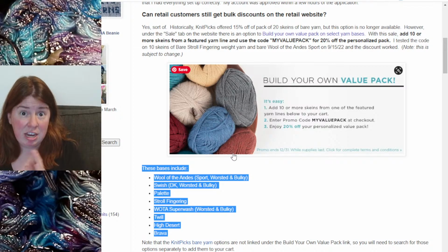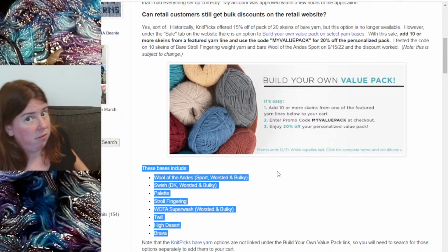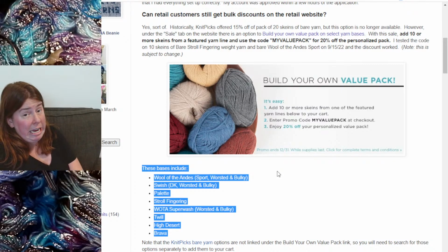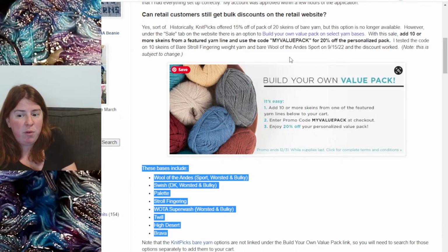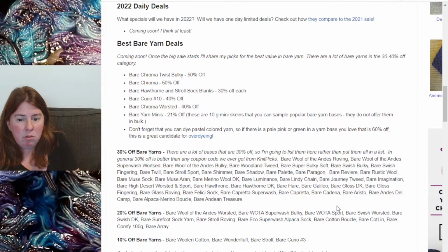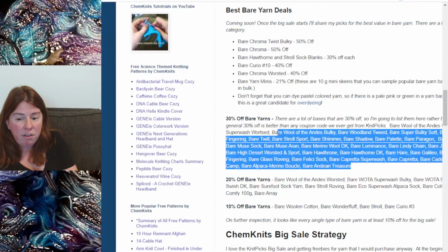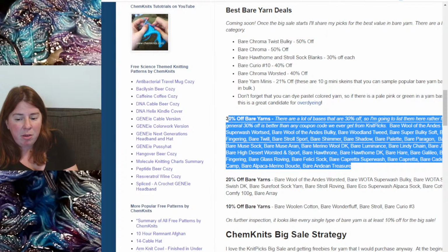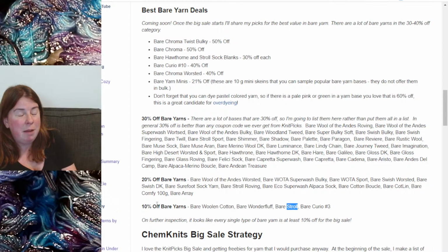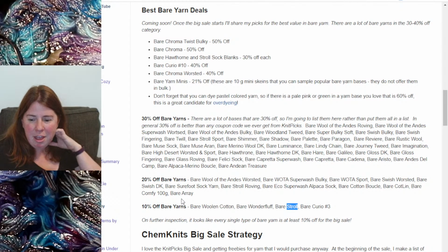And I just checked, this stacks with the deals, the discounts that are already there, which is amazing. So if we go back and look at some of these yarns that are 30% off, some of those bases are 30% off. Of course, Stroll is only 10% off because they know Bear Stroll is one of their best sellers.